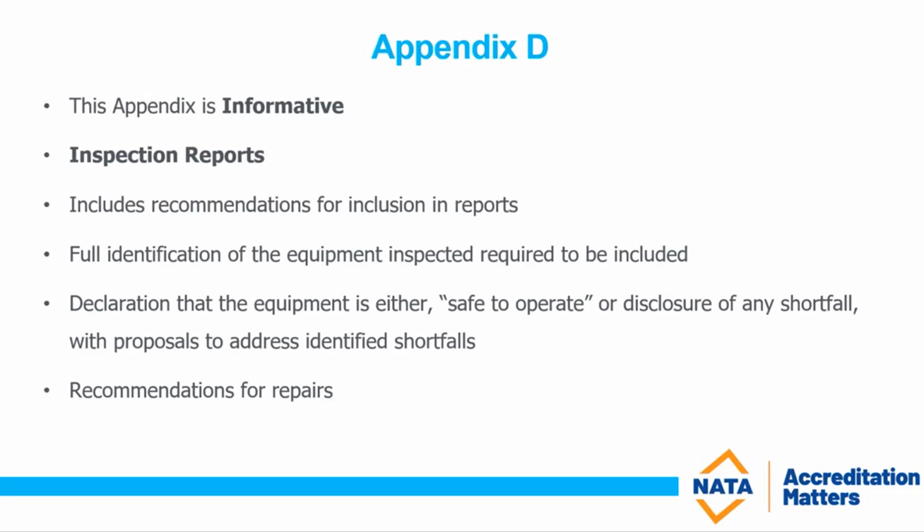In other words, if the equipment is not safe or the equipment requires repair, derating, or some other action that's required by the owner, then the inspector has an obligation to bring that to the owner's attention to restore the equipment to a condition where it is safe to operate and the inspector can report accordingly. I think that covers that one.